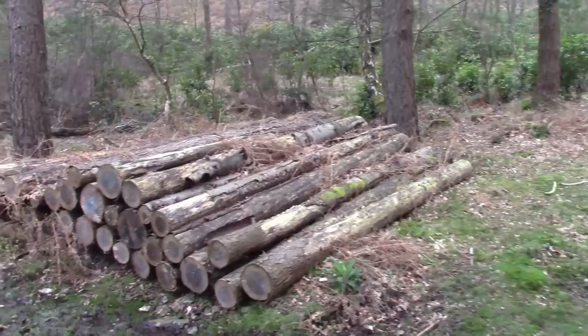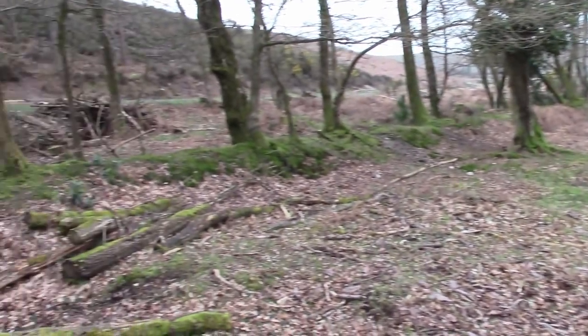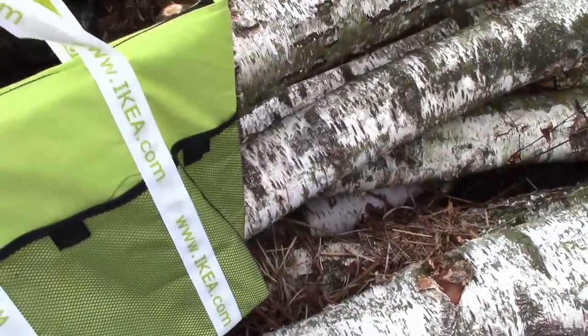So, same location, different day, and if you can't take the wood to the workshop, perhaps instead we can bring the workshop to the wood.